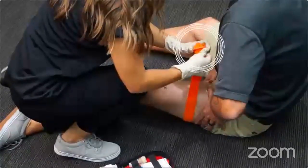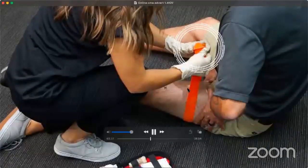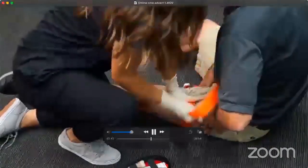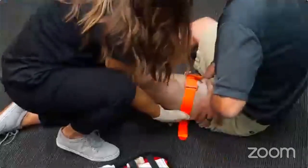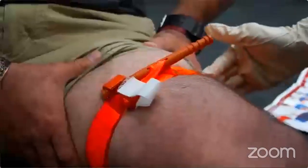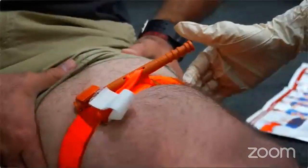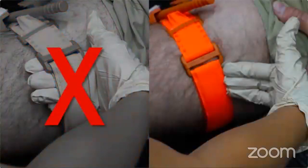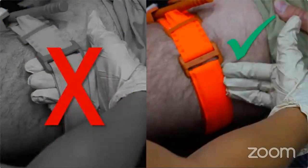Pass the red tip through the slit of the buckle. Pull the band tightly and fasten it back on itself all the way around the limb, but not over the rod clips. The band should be tight enough that the tips of 3 fingers cannot slide between the band and the limb. If the tips of 3 fingers slide under the band, retighten and re-secure.